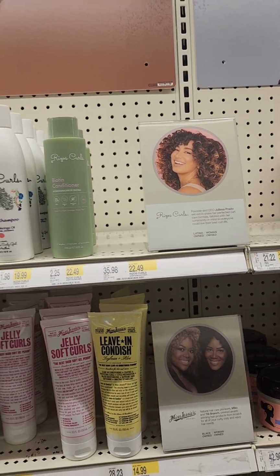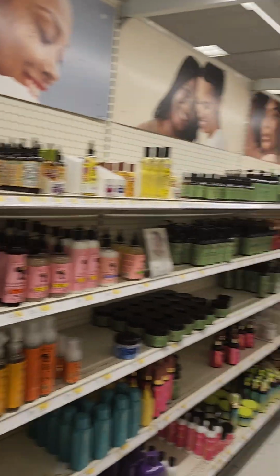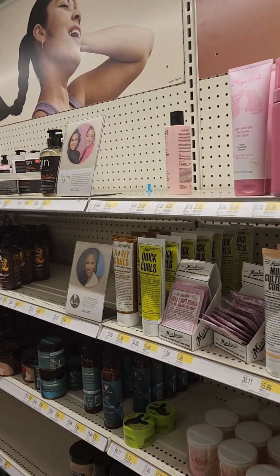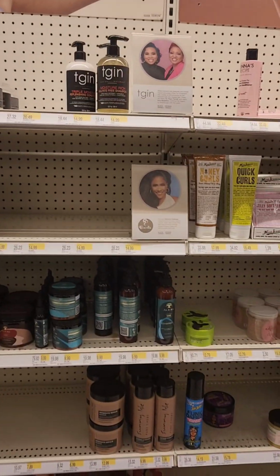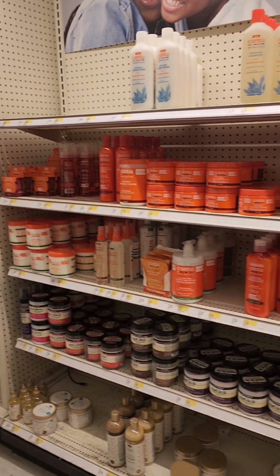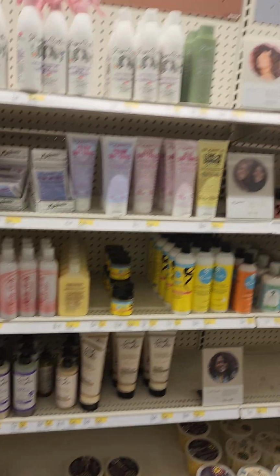Rizos Curls. But yeah, some of these shelves are looking kind of sparse. Oh, and this is the designer stuff over here, but I'm not really pressed about this. TGIN, they've got a presence. Curls. Yep, so this is what it's looking like. And Cantu, got everything, but I don't know if that's Black owned or Black used at this point. But yeah, there's some gaps in here, y'all. I don't see the sale signs that people were talking about last week and they were showing on TikTok.